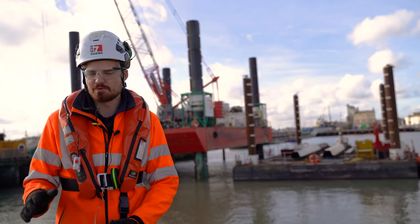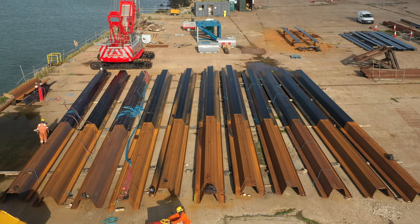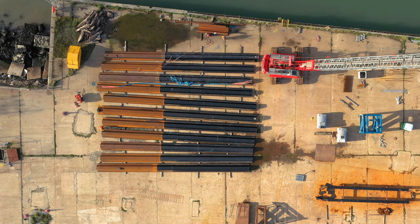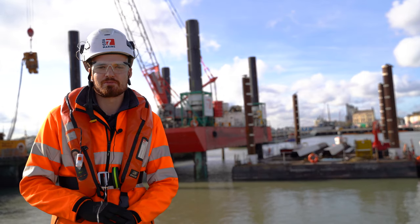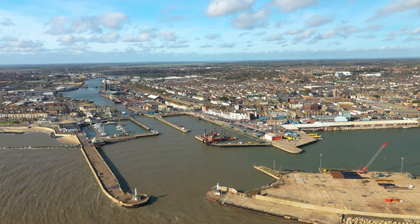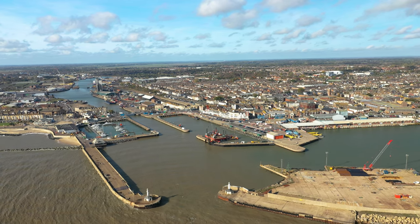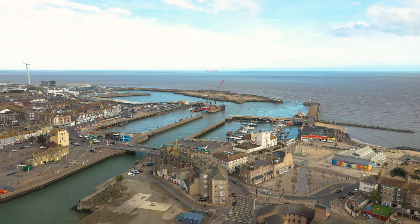The sheet piles are 24 metres in length and there are 94 of them in total. The scheme is also part of a wider development of the outer harbour here in Lowestoft, which will enable the outer harbour to be dredged to a deeper depth.